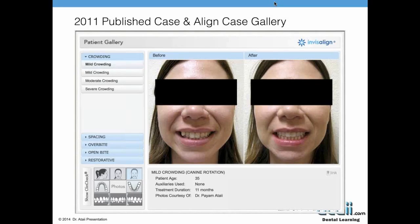as you can see back in 2011, this case was published by Align. It was a great case, but it took me 11 months to get her to a simple movement. By the time we're done with the webcast, you can see that these cases can be done in half the time, and more predictably with fewer refinements, and being able to tell the patient confidently, yes, we can put these teeth in the position that we are trying to get.